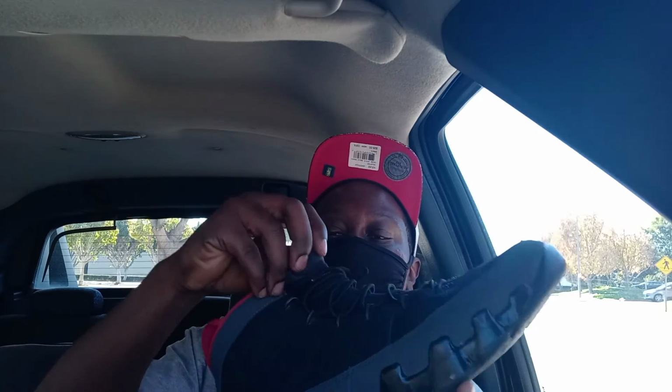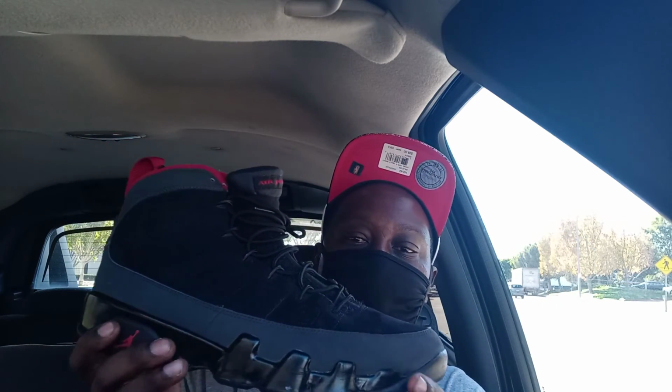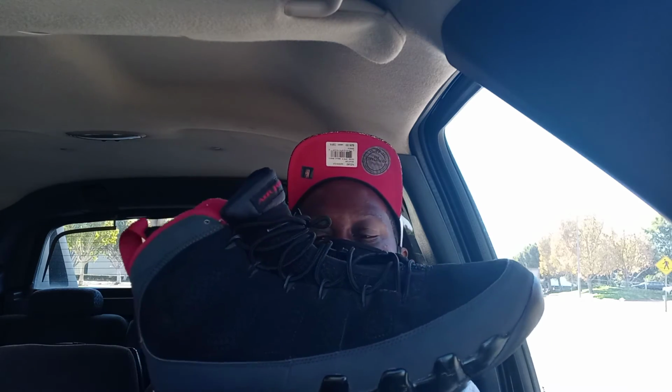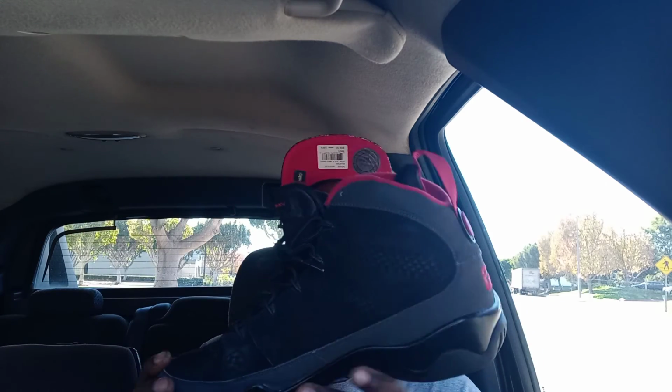But I'd love to see another pair of the Charcoal 9s, because these right here, I don't even know if I'll attempt to wear them right now. Once the shoe gets past 10 years old, the midsole could do wonders on you. But yeah, I would love to see a pair of the Charcoal 9s being re-retro.